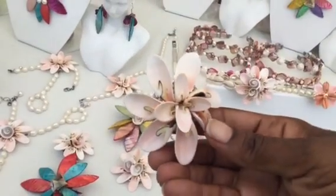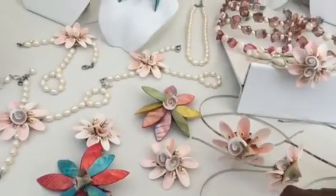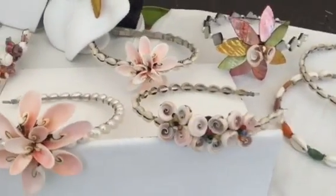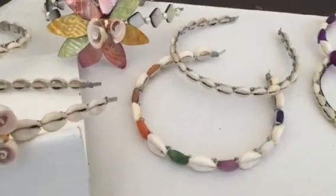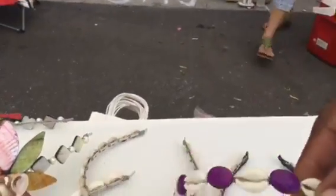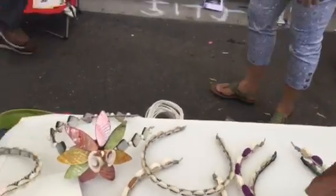It's gorgeous. Oh my gosh. All seashells. Can you imagine? Look at that. Look at these. Yes, honey. Is this a credit card holder? And purple there.